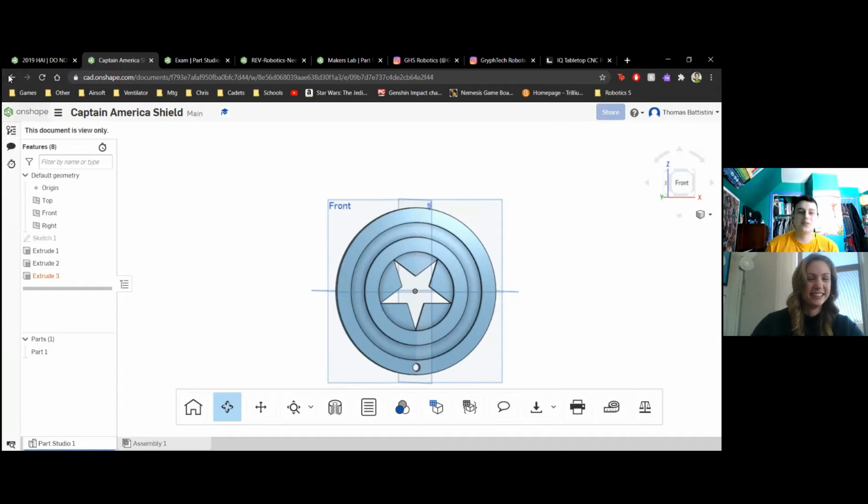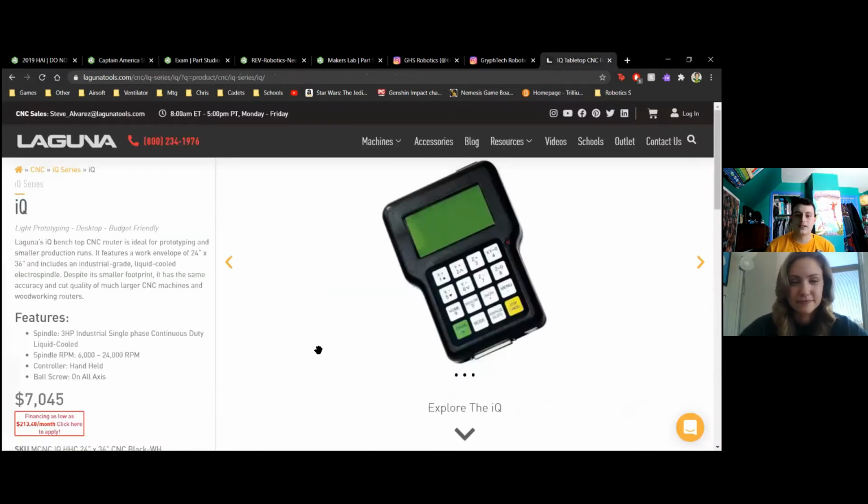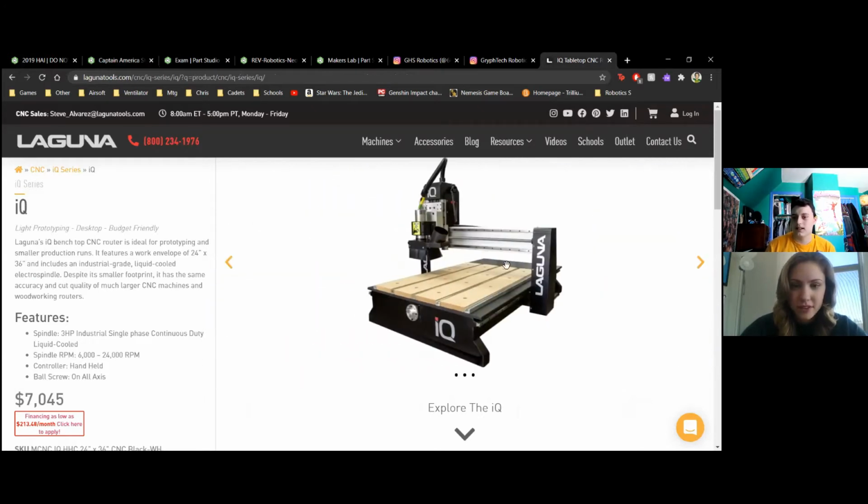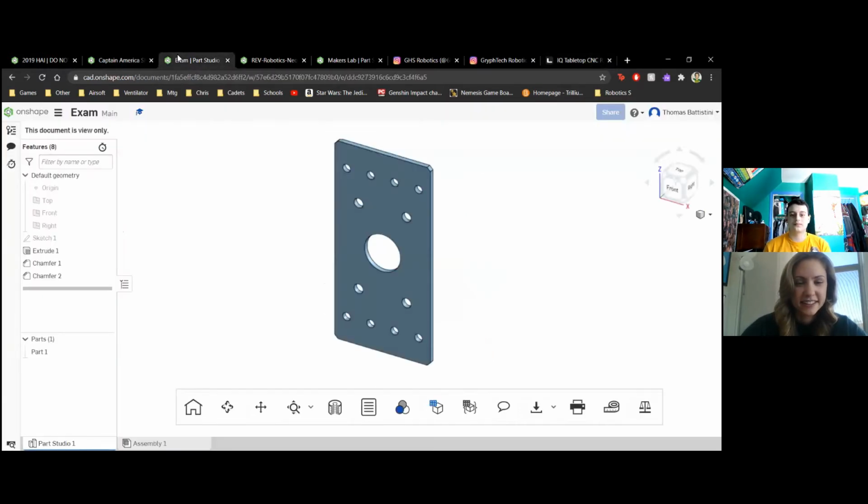Mm-hmm. Cool. In order for us to cut out all of these lovely looking ornaments and gussets and such, we use a Laguna IQ CNC router. This guy here. So you put your sheet of metal, plastic Lexan, or maybe even steel, on what's called the fly table here, and then the router will just cut it out for you. Amazing. After you design it, of course.